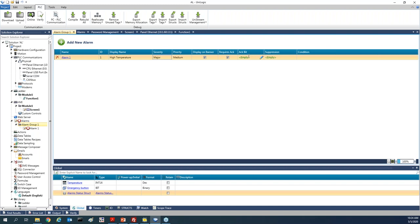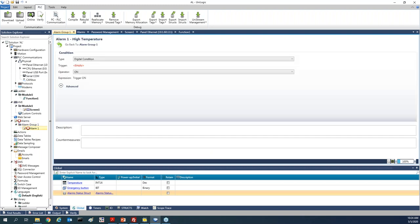For example, let's say you want to create a logic that if the operator acknowledges this alarm, you want to send an SMS to the manager of the factory. Okay, so again, it's optional. You don't have to link anything to it. Now, when we want to configure the condition for the alarm, we'll click on alarm one. And here we'll start configuring the condition.